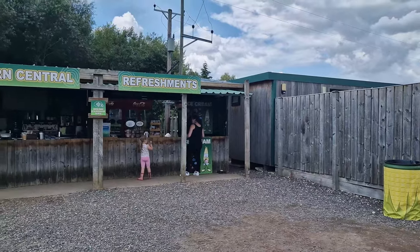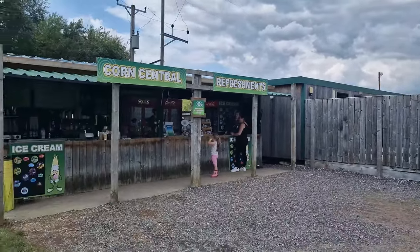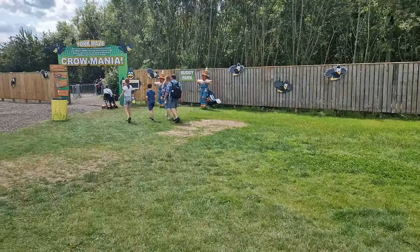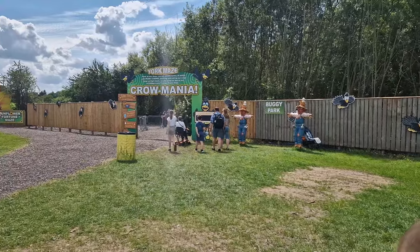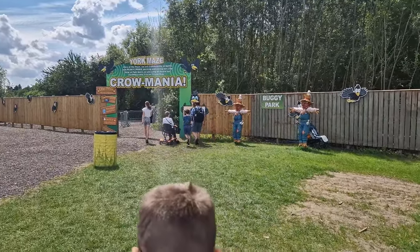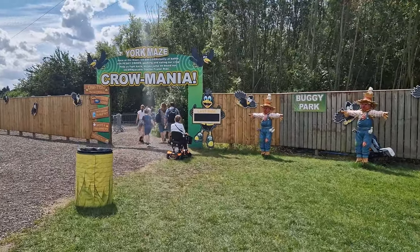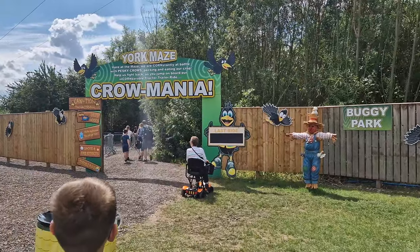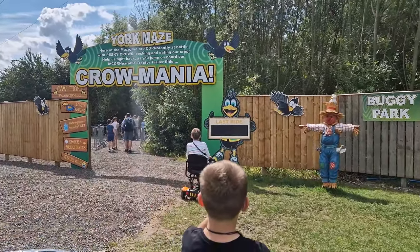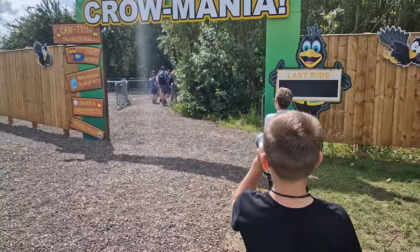Still have a range of refreshments halfway through. And some toilets. We're just going to take a walk down to Cro-Mania, which is a giant, what is it? Here at the maze, we are constantly at battle with pesky crows pecking and eating our crop. Help us fight and jump on board our incomparable tractor trailer ride. This should be exciting.